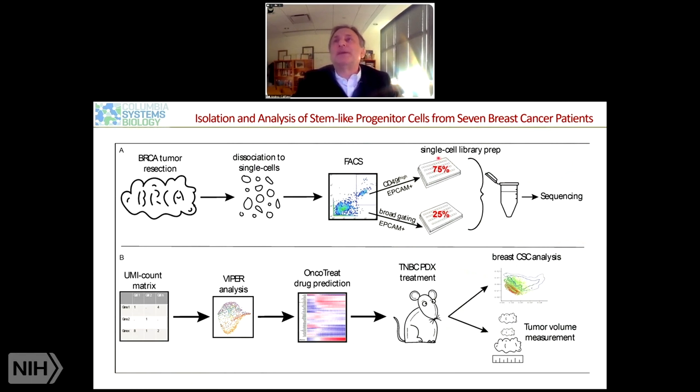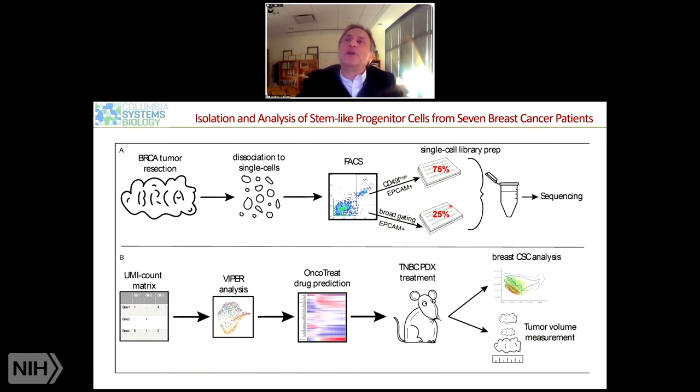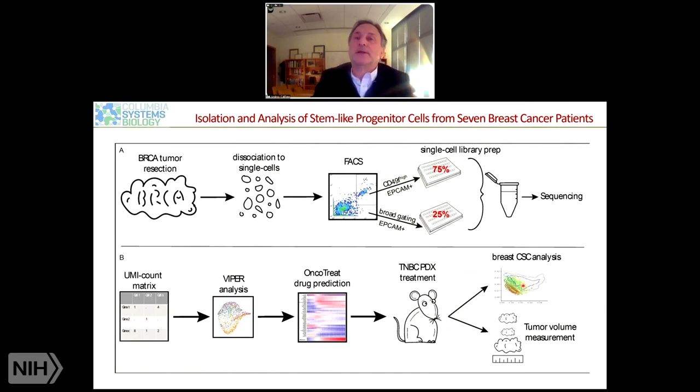And so we sorted about 75% of the cells isolated from 7 breast cancer metastatic patients, including 5 hormone positive and 2 triple negative. And then for 25% we just broadly gated on EpCAM so that we also get the differentiated cells. We did a VIPER analysis. We predicted the drugs for the different subtypes that we identified, treated in vivo, and then assessed whether the drugs did what they were supposed to do. That is, deplete one population but not the other.